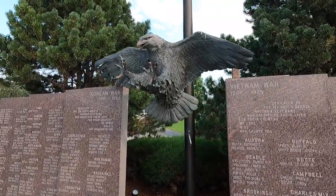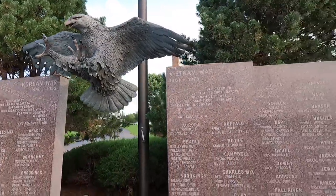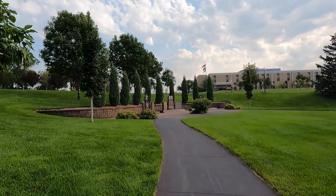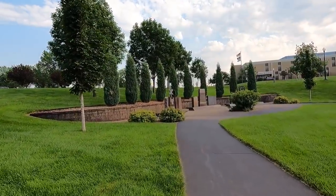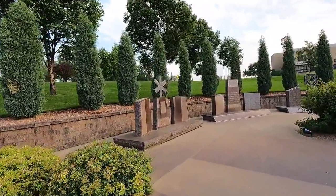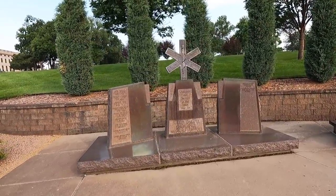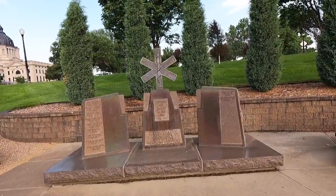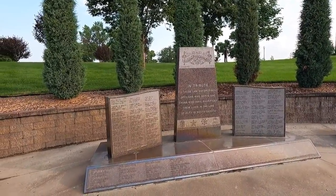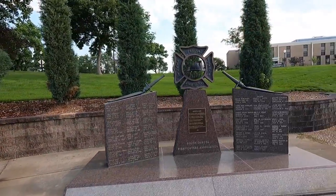Flaming Fountain. Look at that eagle. Wow. What do we have here? Looks like three more memorials. Let's see what they are for. Looks like for law enforcement, firefighters, first responders. Nice. Very good. Very well done.